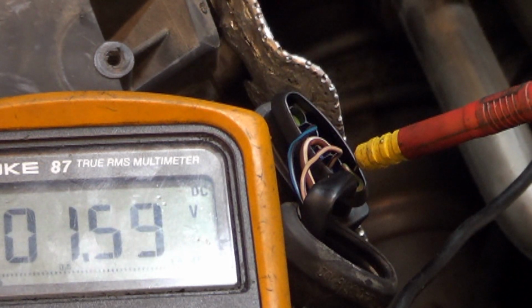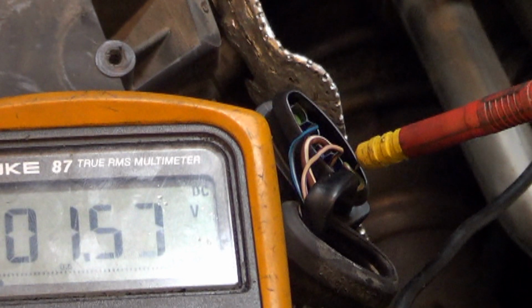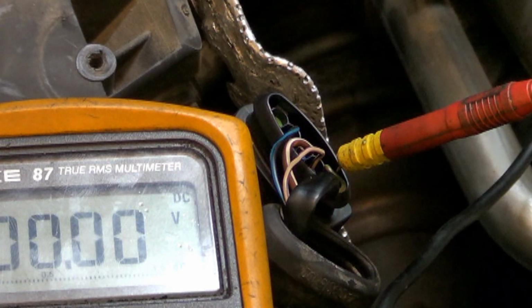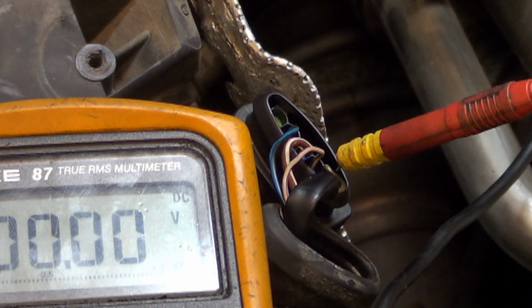Now I couldn't see that, but I'm going to pause the video and re-watch the footage to see what it showed. Okay, I just re-watched that, and as I was giving it gas, I purposely stair-stepped the RPM up. So I gave it a little gas, and then a little more gas, and then a little more gas, and the voltage changed with each amount of RPM that I gave it, culminating in about 3.3 volts.